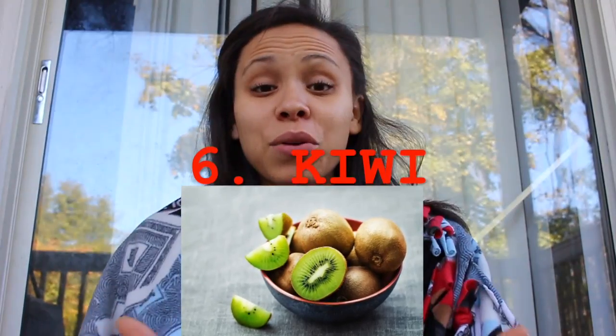The number six food that I have for you is kiwi. Kiwi boosts your immunity, aids in digestion, supports blood sugar, and promotes heart and eye health.